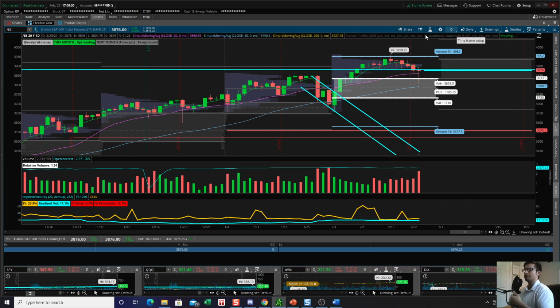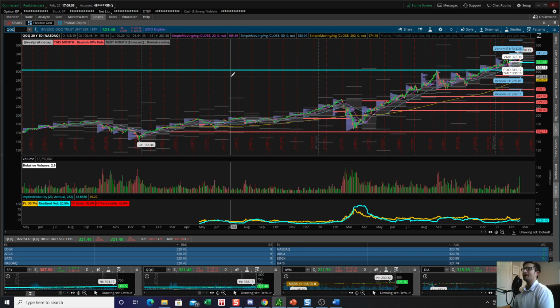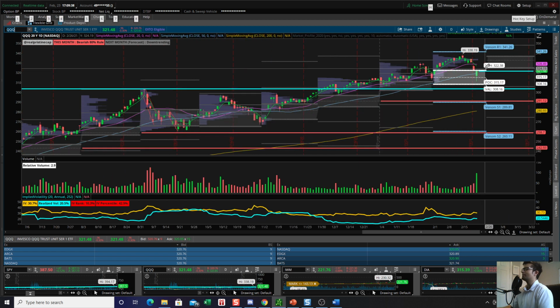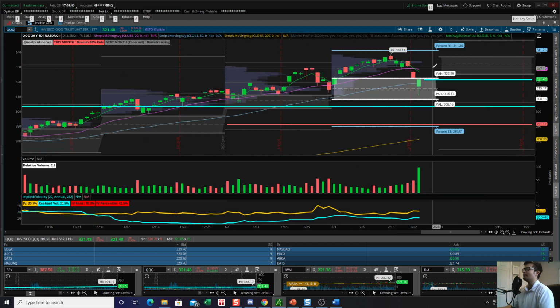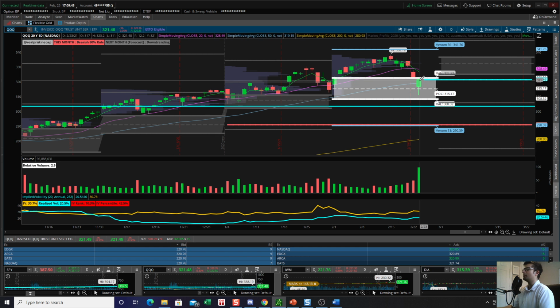So let's take a look. We'll also check out the Qs. The Qs were really under pressure today. Like I said, a lot of these names, if you're trading the market today, you know what I'm talking about, were really down. And you can see the Qs actually put in a green candle and closed above this 50-day simple moving average.